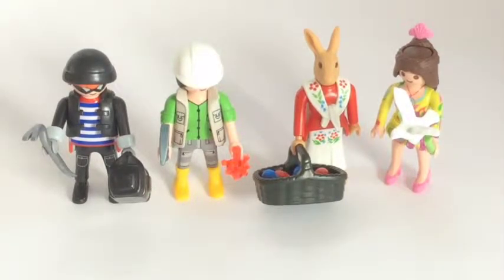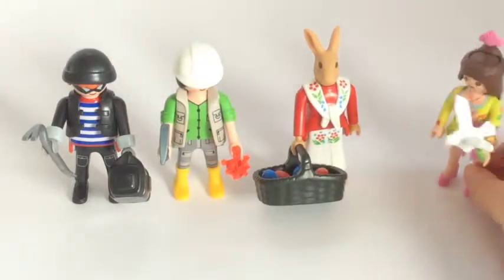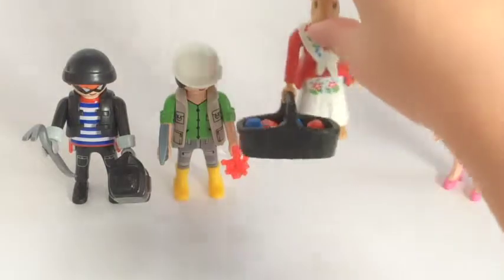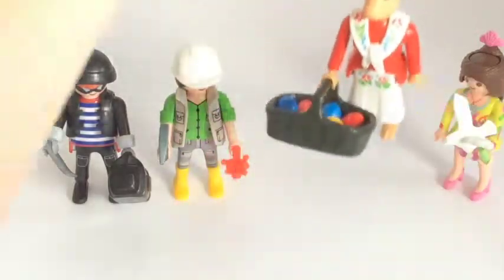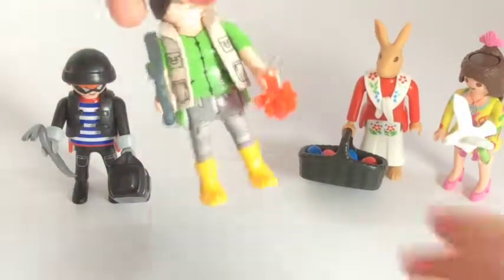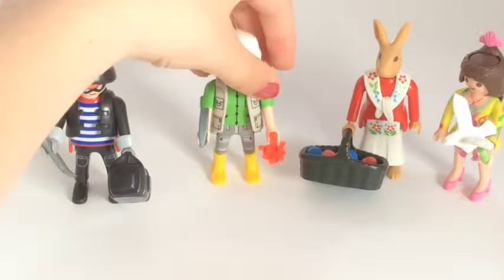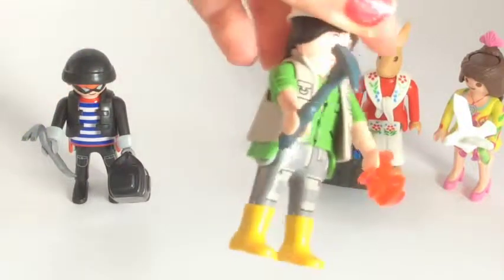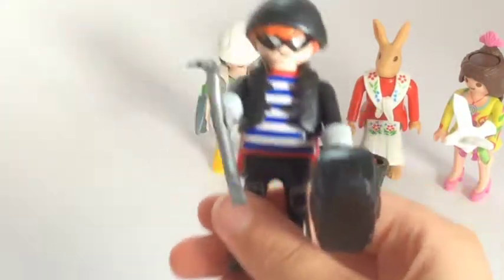Wow, these were all so good quality. They're just so awesome and so cool. We have, looks like, a 1980s girl. We have an awesome Easter bunny. I can't believe they made a bunny rabbit. We have our super builder. A miner, sorry. And our robber. Dun, dun, dun.